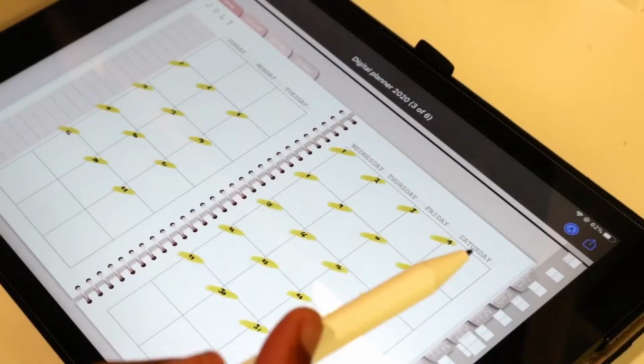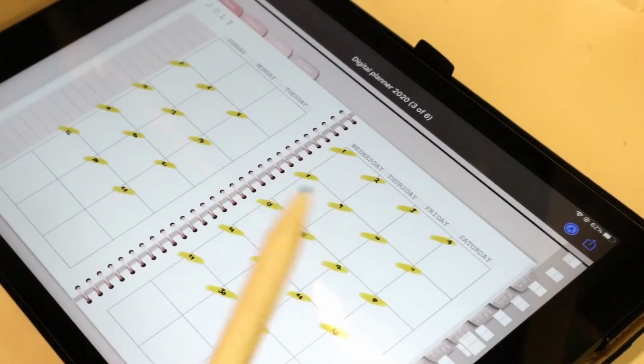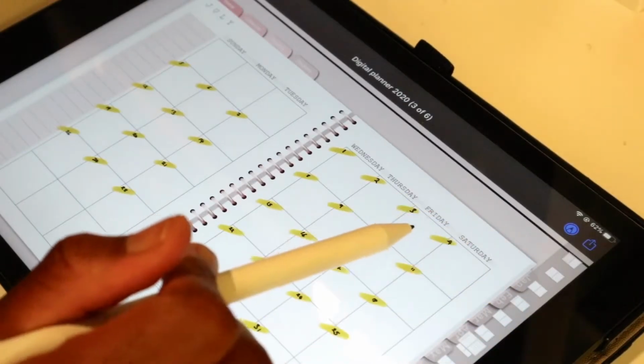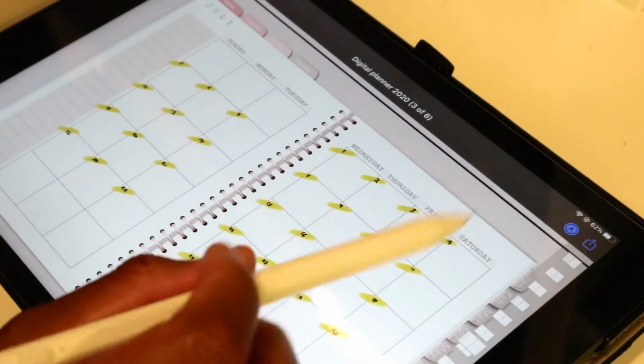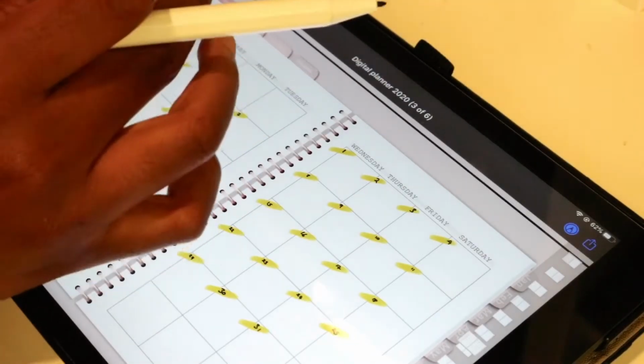Okay, so the yellow just gives it more life, to be honest. Each month I like to use a different color, and for July I'm using yellow. And in case you guys don't know, July is my birthday month, so my birthday is on July 4th. So now let's go into how I would schedule things.